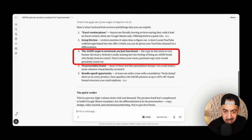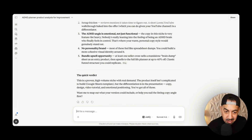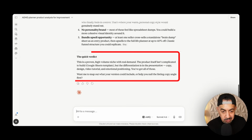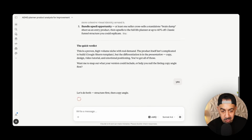The ADHD angle is emotional, not just functional. That's very interesting. Adding more branding, more personality, bundle upsell opportunities. This is a proven high volume niche with real demand. The product itself isn't complicated to build, but the differentiation is in the presentation. Fantastic. Want me to map out what your version could include? So it's going to create a version for me that will include some good things, but also improve on it.